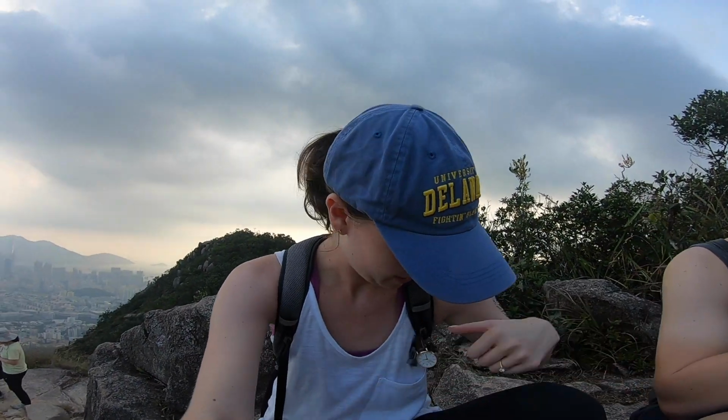So we officially made it up to Lion Rock. That was a hike. It took us 2.5 hours-ish. We stop quite frequently. It's pretty hot today and it's really steep. So we took our time, but the views on the way up were beautiful. And if that's the end product, pretty well worth it.